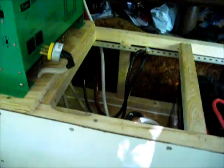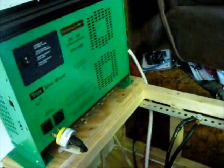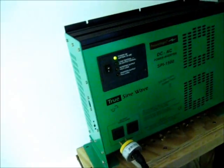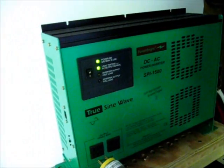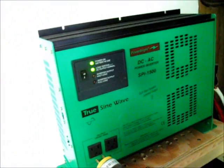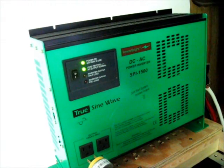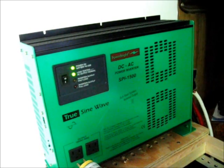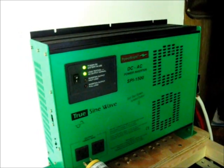Okay, now the inverter should happily turn on. There we have power. The inverter turns on. That's good. That's a good thing. So the power is working in here. Now I have to get the solar charge controller going and hook up the solar panels.